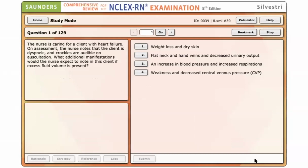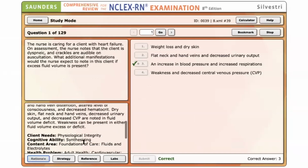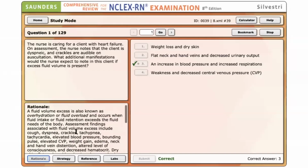Looking here, here's the question. You can read through the question and pick an option. I'm just going to pick any option and click submit. It will show you what the correct answer is. Over here, you can click rationale. This is the part that you definitely want to read through. It goes over the different coding that we use to make sure we're covering everything we need to with the questions that we have.